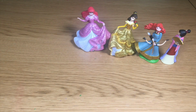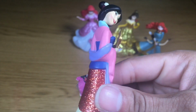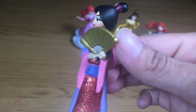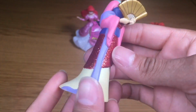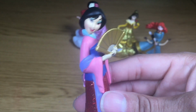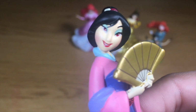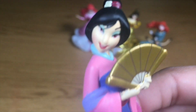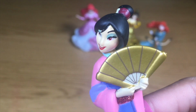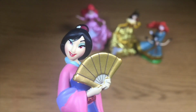Next is Princess Mulan. She's got a little fan. A beautiful dress on. And this is the up close of her face. These figures are so good. Yeah. They're beautifully made. Beautiful.